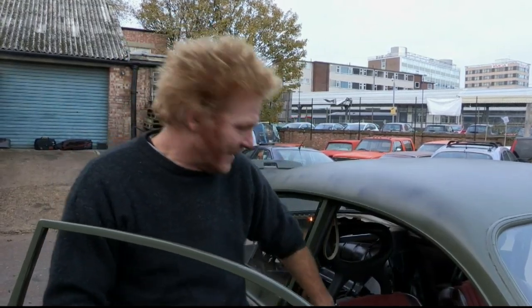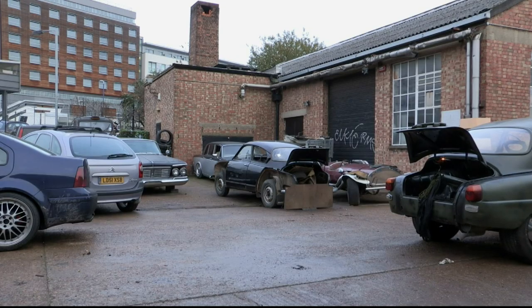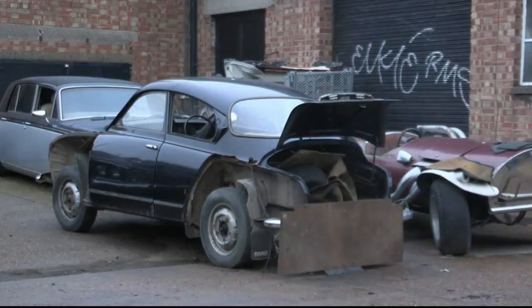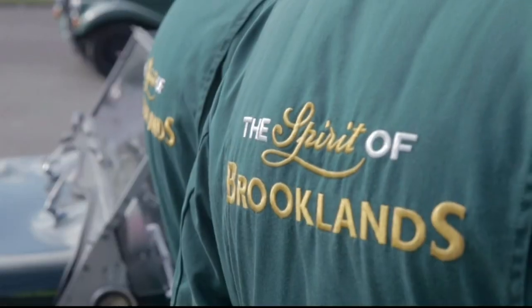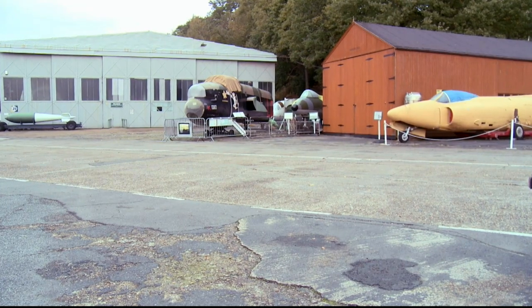So the SAAB's all finished now, and we're ready to reveal. There's just one thing we've got to check beforehand. Does the parachute work? Ready? Yep. Ready? Go! Whoa! Well, that just goes to show, when you're on the motorway going in a straight line and there's nothing behind you, this will work. Now, I wonder what the customers at Brooklands are gonna think about our military-inspired SAAB 96.